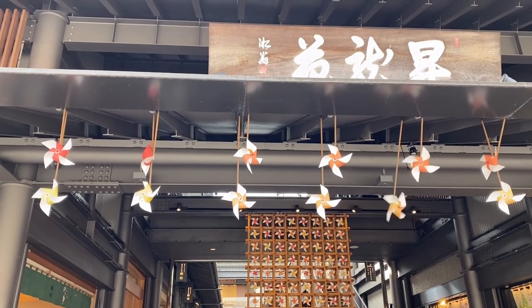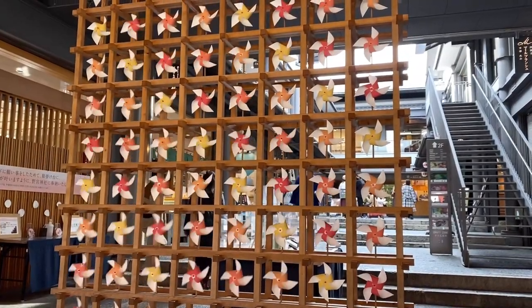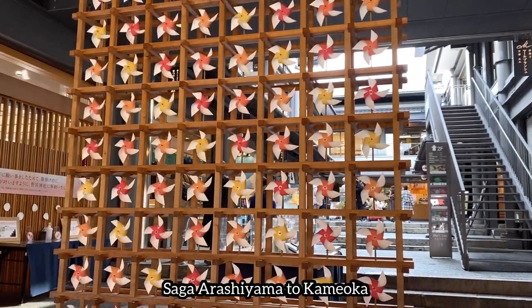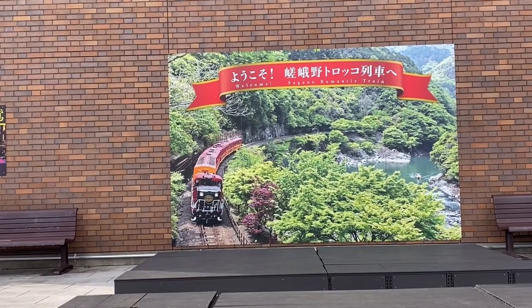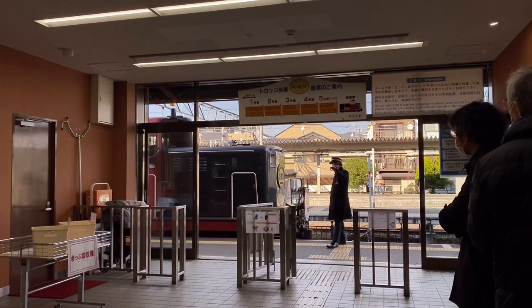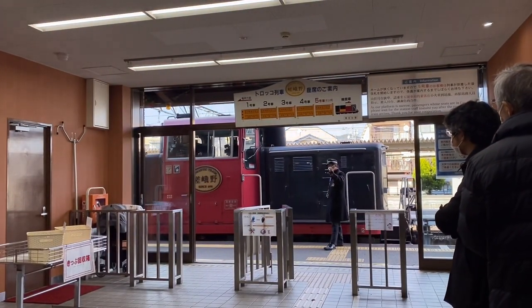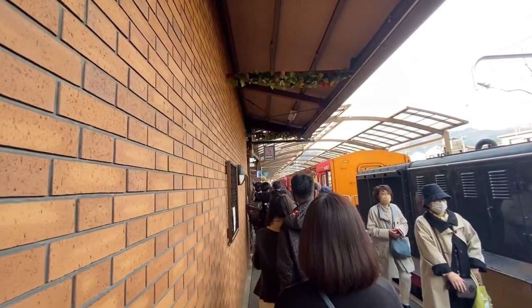I grabbed a hot drink from a vending machine and headed back towards the Toroko station to get the romance train. The train goes from Saga Arashiyama to Kameoka and takes you on a picturesque 25-minute ride through the mountains. The first train I got was filled to capacity with all seats reserved, and people bought standing tickets as well. The train has no windows, but it's all open except the roof.